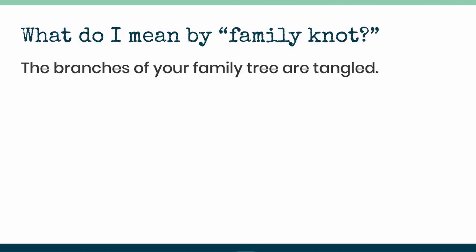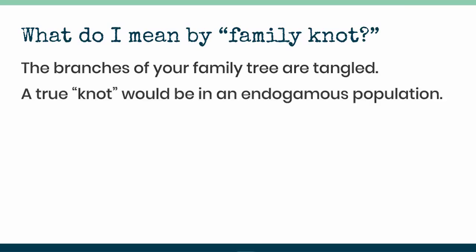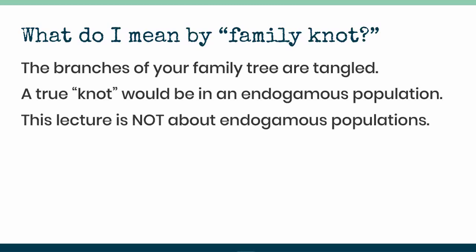So what do I mean by a family knot? It means the branches of your family tree are tangled. There's overlap and they cross over, and there's intermarriages in places that you don't expect and that you aren't ready to deal with. A true knot would be an endogamous population, and this lecture is not about an endogamous population.